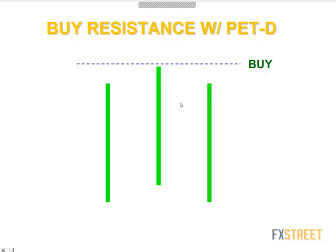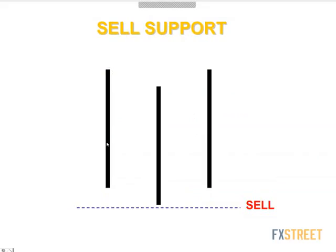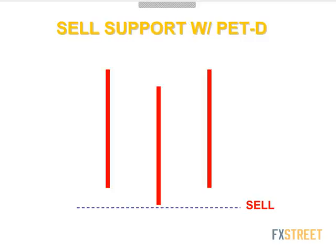We don't have to look at volume. We don't have to look at other tools. We just simply see that the bars are green. That's when we buy. It tells us that we're in an uptrend. Now, conversely, we're going to look for price to trade below an all red pivot point or the support, and that's when we're going to sell one tick or one pip below. So this is the all-important pattern that I just taught you what to look for. This is what support is. But in order to give ourselves a nice, high probability setup, we look for the bars to be colored red.